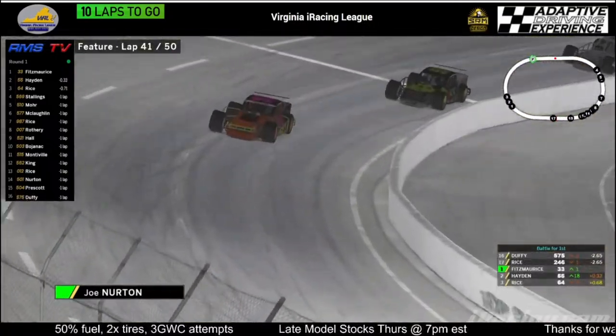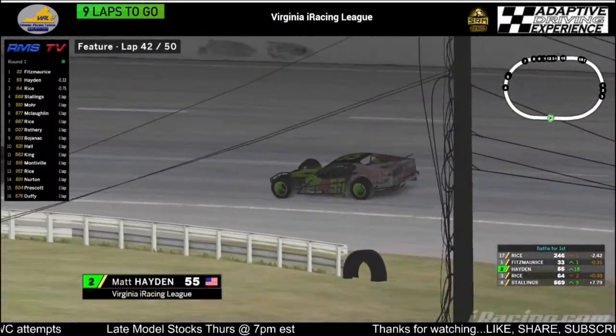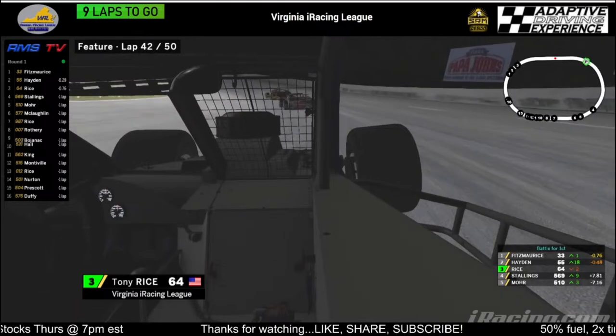10 laps remaining. Fitzmaurice, boy, he is maintaining that gap between him and Matt Hayden, right around 0.3 seconds, Rice not able to quite close in on the two front runners.